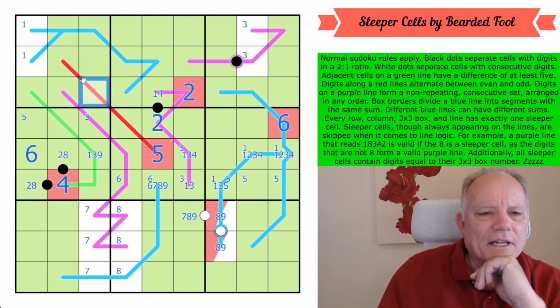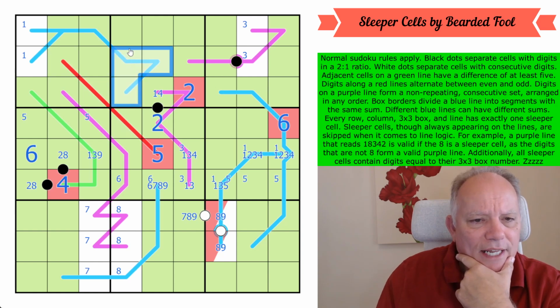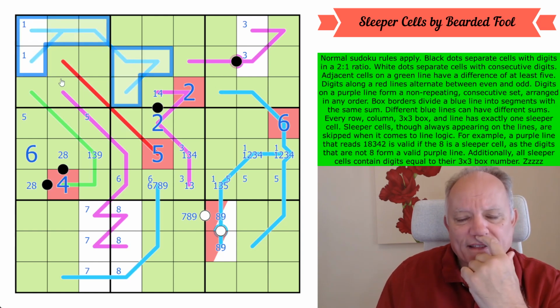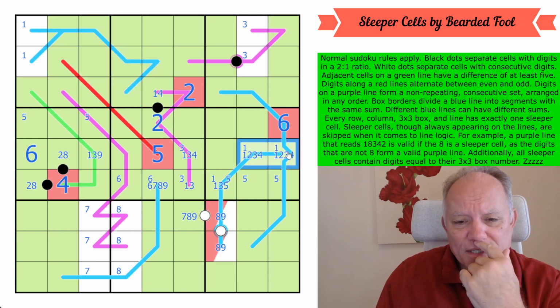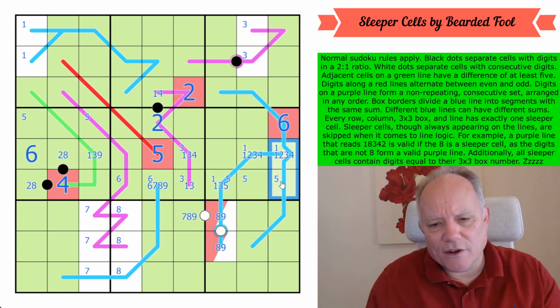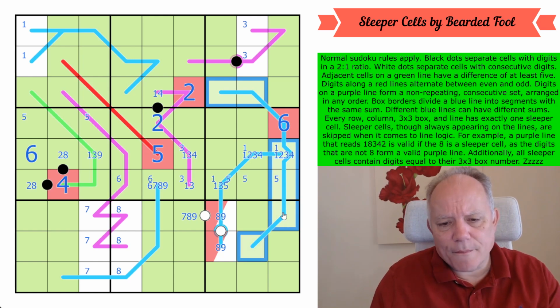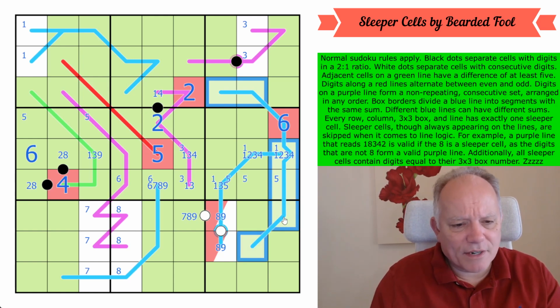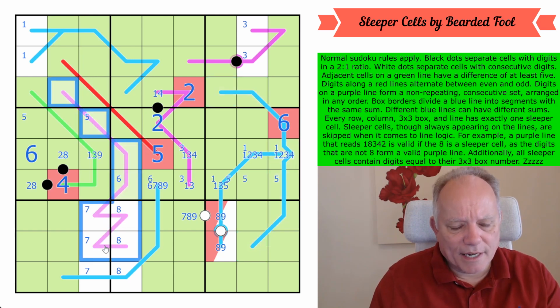Haven't touched the red line or its really operative parts. No idea. Haven't really encountered anything on that blue line. This one I'm kind of almost done with once I know what's going on there. This one is very hard to get a handle on. I just think these digits, they could even include repeats. I don't have an idea for the total they add up to. Okay, let's come back to this purple line again. And now I was saying it's got to have 2, 3, 4, 5, 6, 7 on.